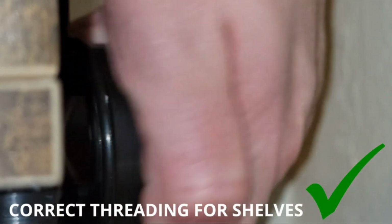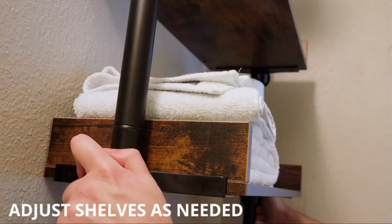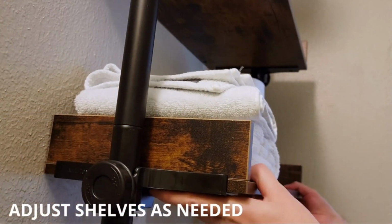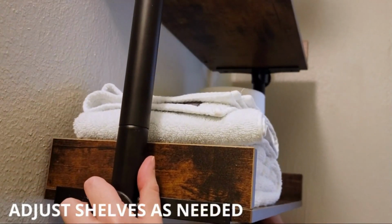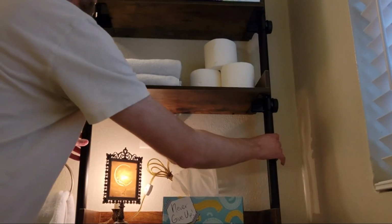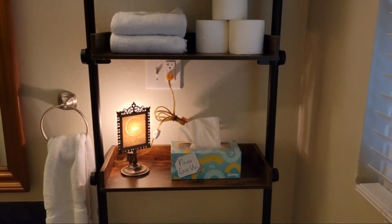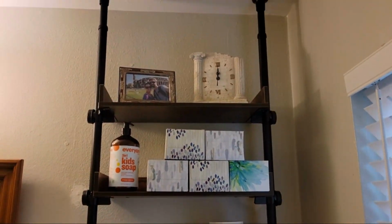Installing modern over-the-toilet storage is typically a straightforward process. Most units are designed to be freestanding and can be placed directly over the toilet without the need for complicated mounting or drilling. This makes them a practical solution for renters or those who prefer not to make permanent modifications to their bathroom. However, wall-mounted options are also available for a more secure and space-saving installation.